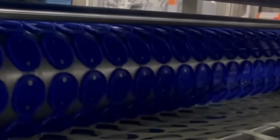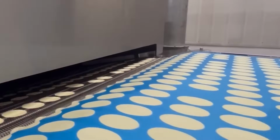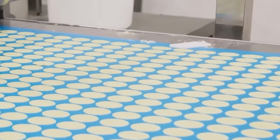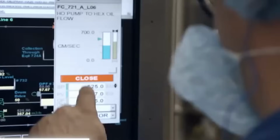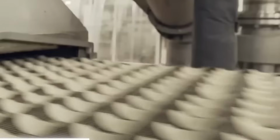During this process, any excess dough that remains after the chips are stamped out is collected and fed back into the mixing stage. This recycling process minimizes waste and ensures that as much of the raw material as possible is used efficiently. The ability to reuse excess dough is one of the advantages of making Pringles from a formulated dough rather than whole potato slices. At this point, the chips are still in their raw, unbaked form. They have been cut into shape, but they are not yet crispy.